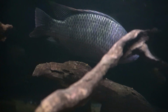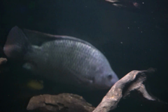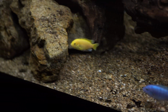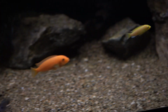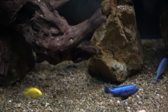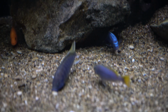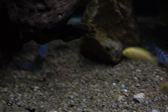Now they can be aggressive towards other tank mates that are not the same species. Sometimes this guy does participate in a hierarchy, which means he does try to fight these guys, these little Mabona. But of course, there's nothing serious, just a little chase here and there. And I imagine with that behavior, he would try to challenge other cichlids just because that's their nature, to find some spot in a hierarchy. You're going to get that with any and every cichlid.